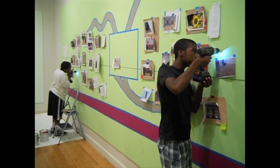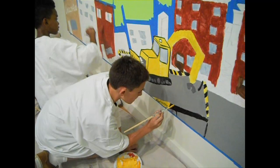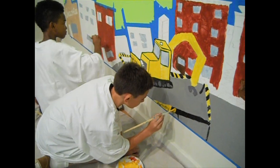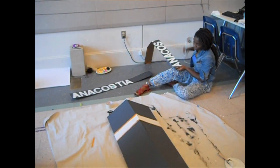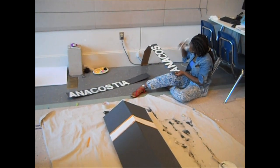Once we had our plans made, we could start to install photos, and we laid out the design. We were also able to start painting, figure out which articles we're going to use for our interactive. Tomorrow we're going to map photos, and we're going to put our finishing touches on it so we can get it ready for the exhibit opening.